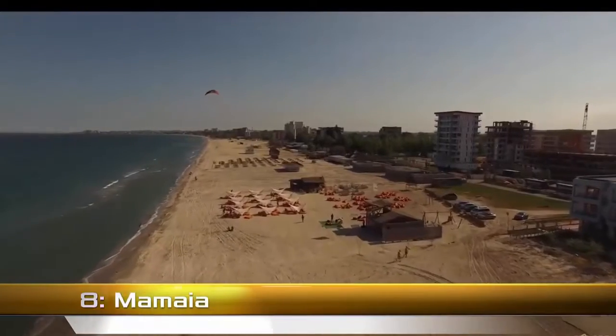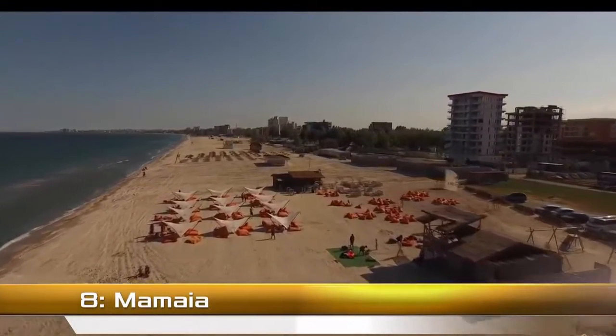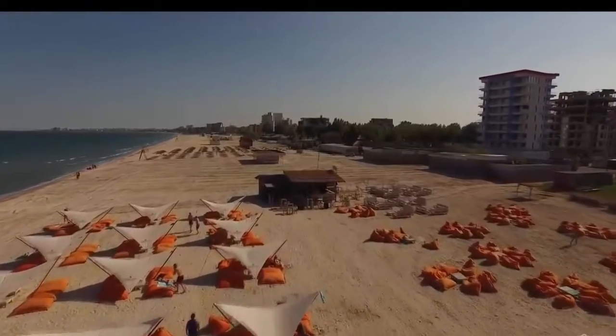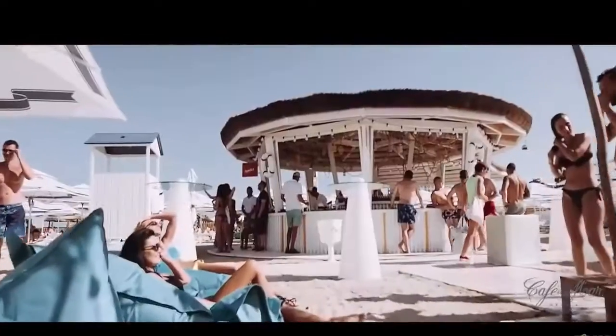Mamaia. Located on the Black Sea, Mamaia is Romania's most popular seaside resort. Mamaia is small, however, situated on a strip of land that is about 8 kilometers, 5 miles, long. It has great white sand beaches, just made for sunning or people watching.